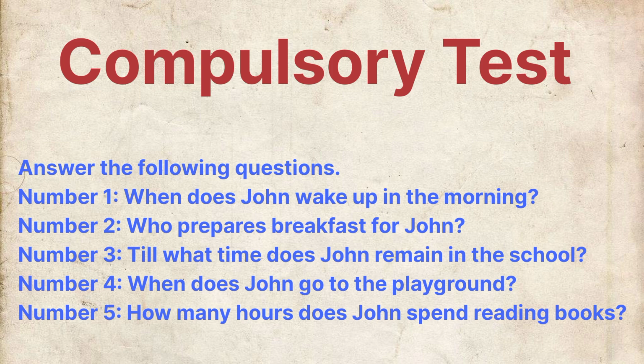Compulsory test. Answer the following questions. Number 1. When does John wake up in the morning? Number 2. Who prepares breakfast for John? Number 3. Till what time does John remain in the school? Number 4. When does John go to the playground? Number 5. How many hours does John spend reading books?